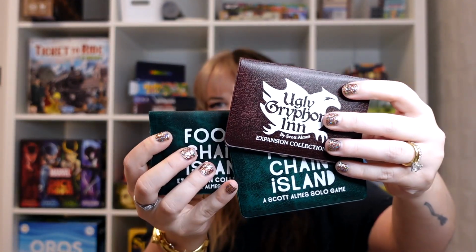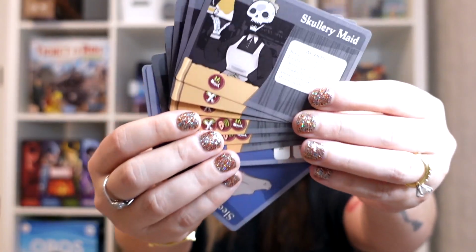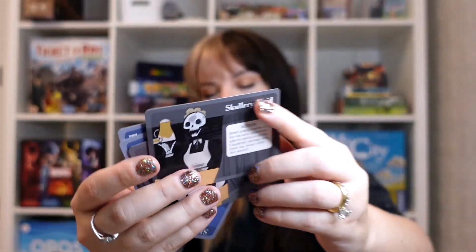I also did place an order from Button Shy Games. I did get these 3 different games. These were a pre-order. The first one is the expansion for Ugly Gryphon Inn. I had bought the initial game because I thought Nick would really like it, and I ended up liking it a lot. Nick actually hasn't even played it, but it is a 1-player game, and this is the expansion for it. So I thought, what the heck, it'd be fun to have some more patron cards. There are some other cards added in here as well, like a little guest house and things like that. So very excited to add this to the main game and give it a go.